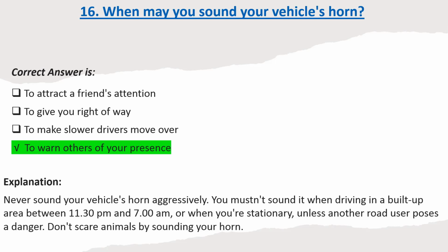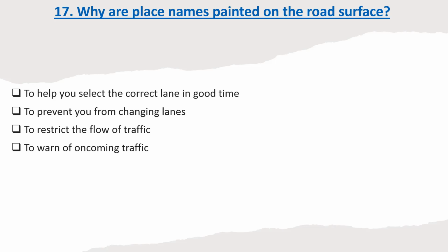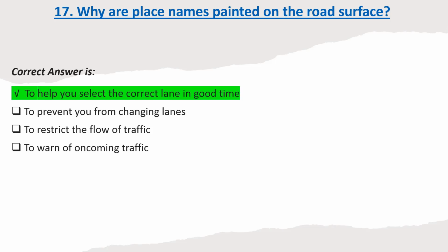Explanation. Never sound your vehicle's horn aggressively. You mustn't sound it when driving in a built-up area between 11:30 p.m. and 7 a.m., or when you're stationary, unless another road user poses a danger. Don't scare animals by sounding your horn. 17. Why are place names painted on the road surface? To help you select the correct lane in good time, to prevent you from changing lanes, to restrict the flow of traffic, to warn of oncoming traffic. Correct answer is to help you select the correct lane in good time.